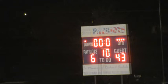Come up out of the shotgun again. Double split. Knipling looks in, and it's in and out of the hands of Clay Martin from Chase Bexler, and that will turn the ball over on downs to the Warner Monarchs.